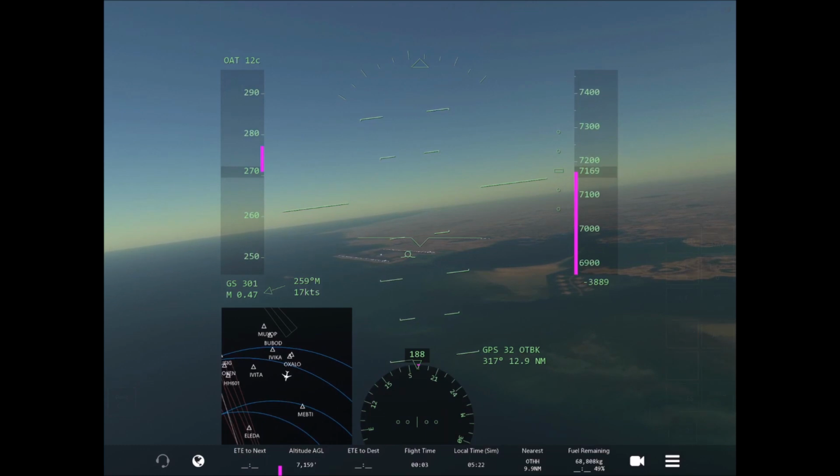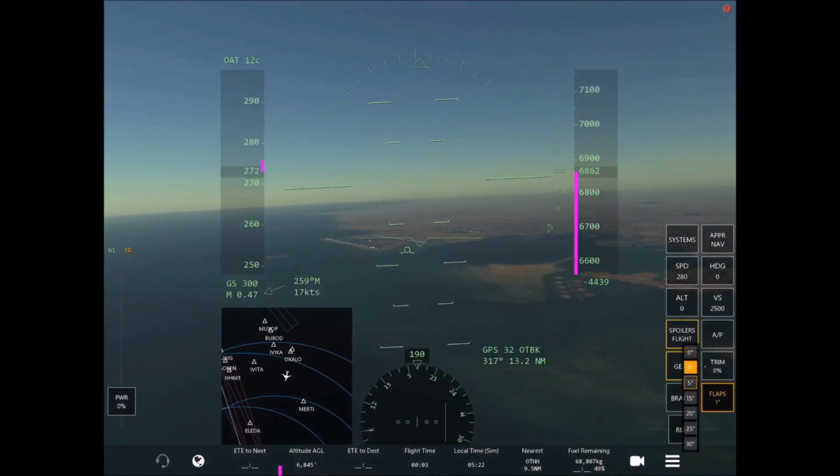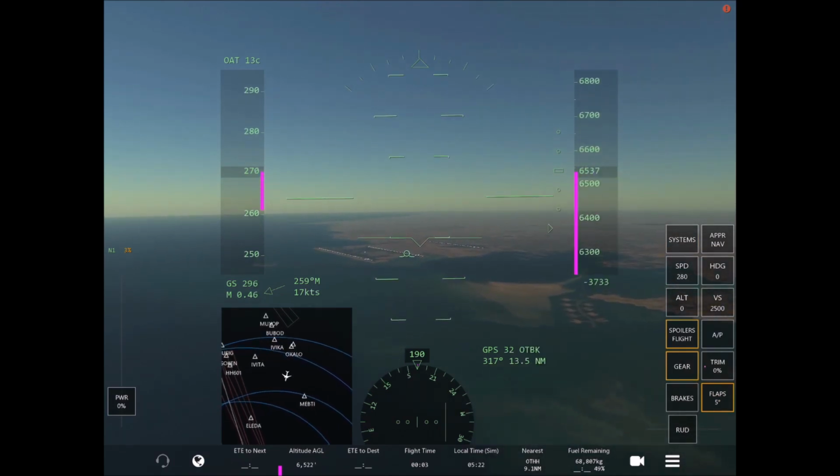So I'll put spoilers on flight and I'll put flaps on 1. I'll put flaps on 5 because the way the flaps work, if you put the flaps out, it doesn't compensate for the amount of speed you lose.